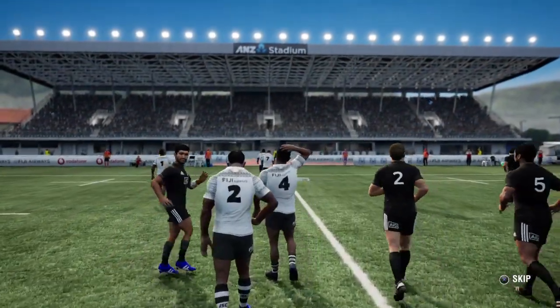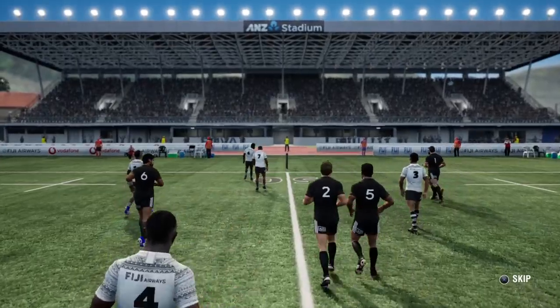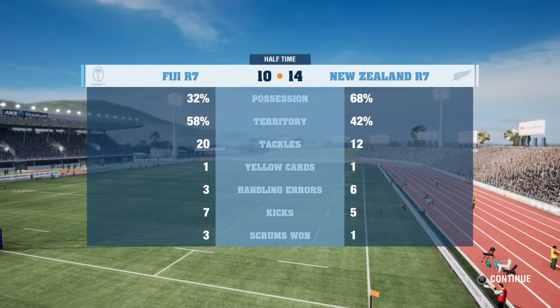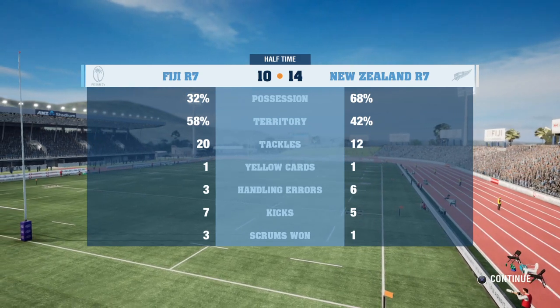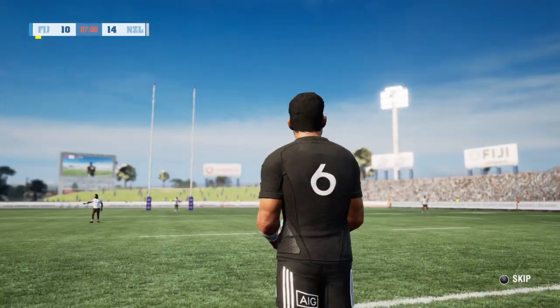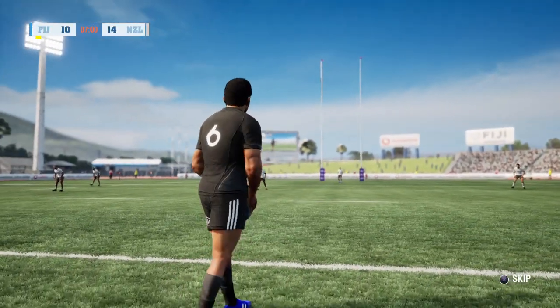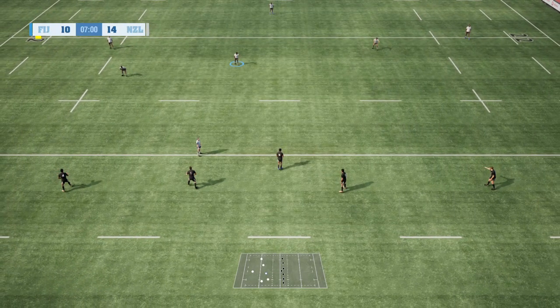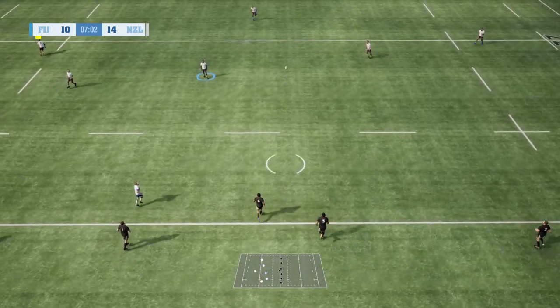So, half-time here. All Black Sevens lead by 14-10. A dogged clash here so far, with no side wanting to give this game away. The close match we'd expected. So, interesting enough game thus far. Yes, exactly. A good number of hit-ups in this game so far, so good work up front. They continue to try and barge through that defensive line.